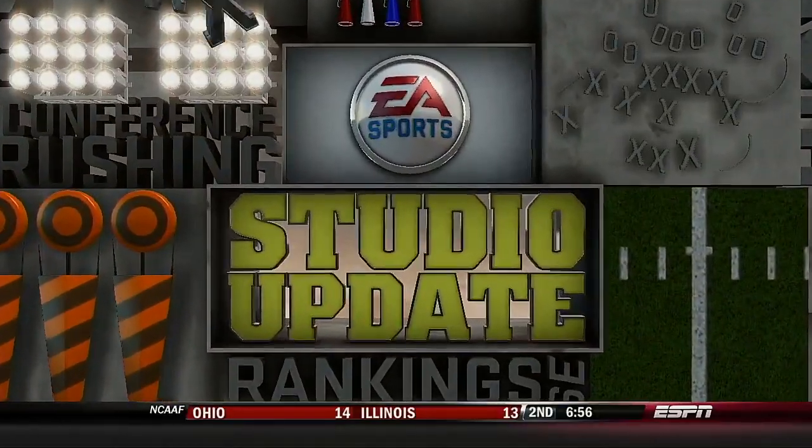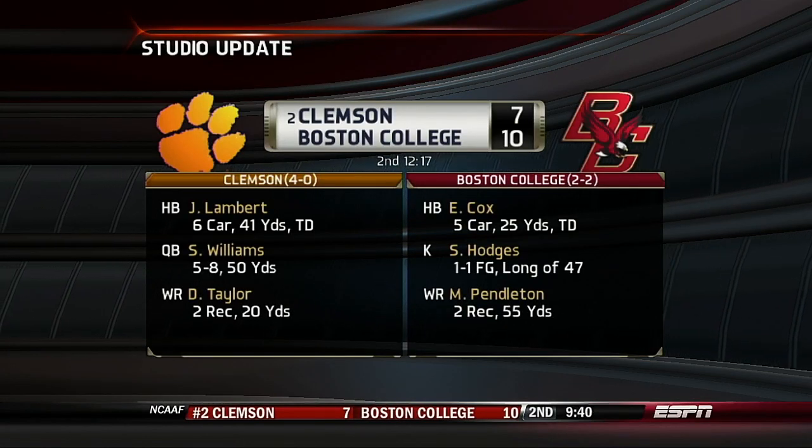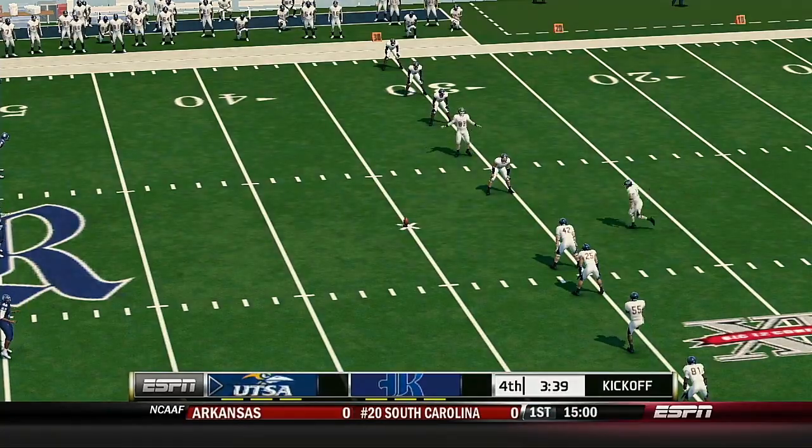Let's throw it out to Reese now for a studio update. Boston College taking the field in Chestnut Hill. Here's a hotly contested battle. Boston College leads it 10-7. One touchdown difference in this one, Reese, 28-21.